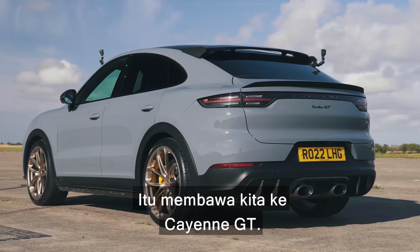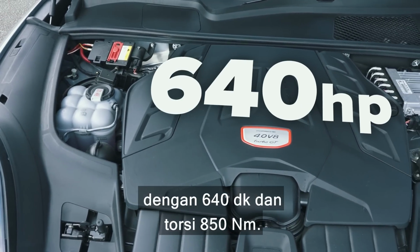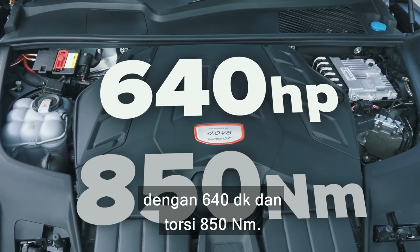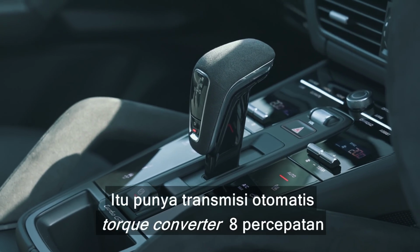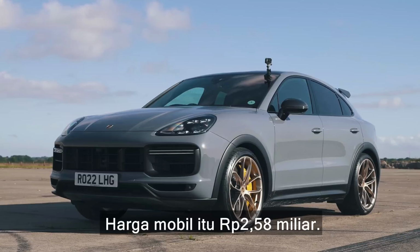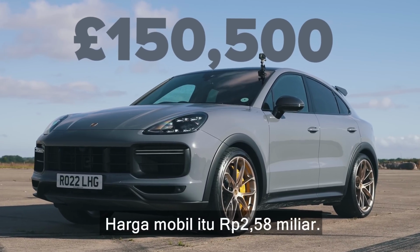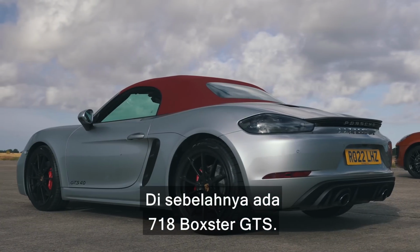And that brings you on to the Cayenne GT. So that has a 4-litre twin-turbo V8 with 640 horsepower and 850 newton meters of torque. It's got an 8-speed torque converter automatic gearbox with all-wheel drive and weighs in at 2,220 kilos. That car costs £150,000.